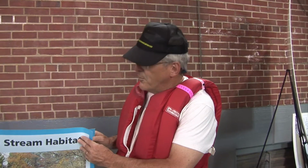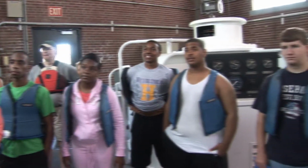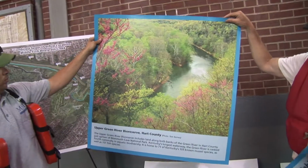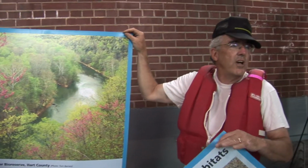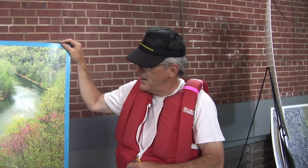And then they also feature natural areas like this one, right around here, from the Green River. So what we did was we picked out what I like to call reference streams. As we try to think about cleaning up Beargrass Creek, what should be our model? I like the Green River because it happens to be one of the most biodiverse rivers in the world, actually, right down by Mammoth Cave.